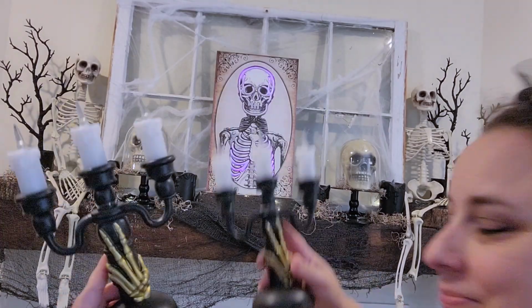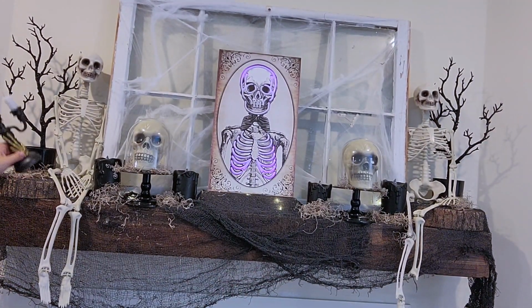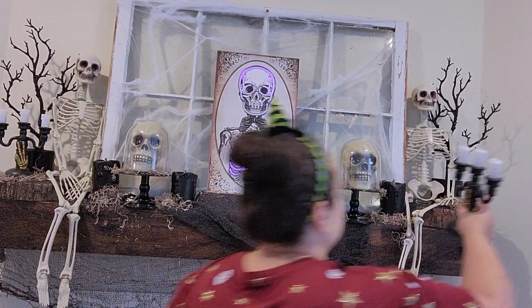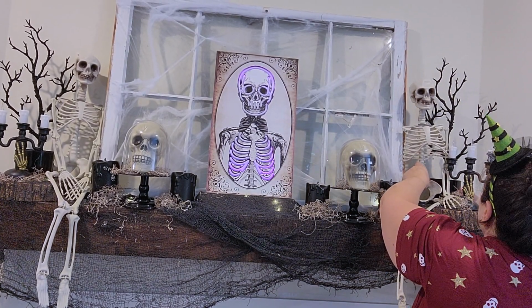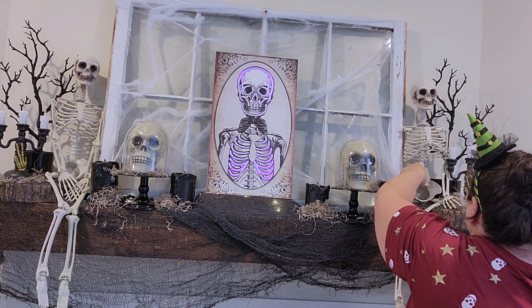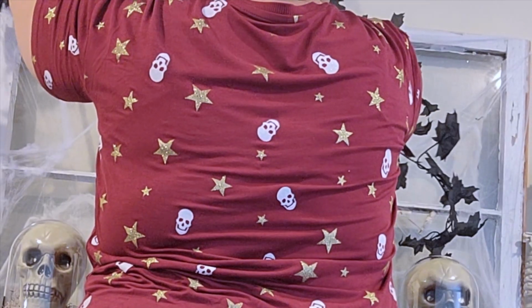Next, I'm going to go in with these candlesticks. I think they might have been Target Dollar Spot last year. I'm not sure. But you're actually going to see that I removed them. For now, I'm just going to place them on either side. And then I'm going to go in with a black leaf garland and put that across the top, although you are going to see that I take that down too.